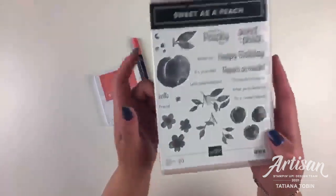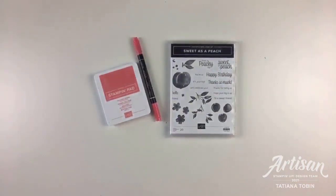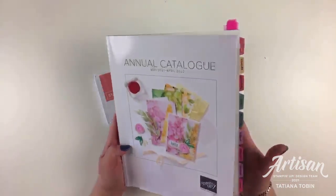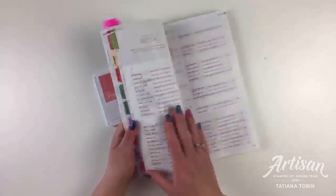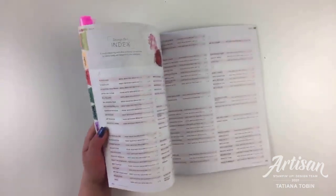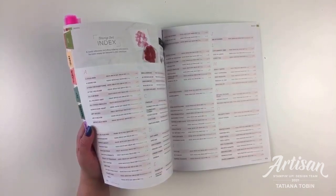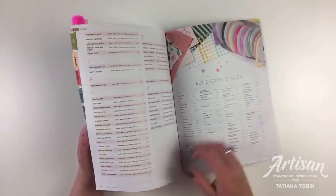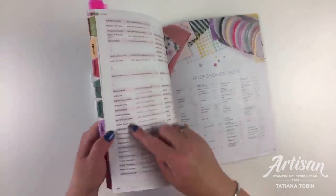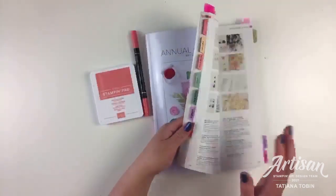Okay, so Sweet as a Peach is from our 2021 to 2022 annual catalogue. Let me flip it out and flip the catalogue. Where's the peach? What's it called again? Sweet as a Peach. So it'll be under S, not P. Sweet as a Peach, it's on page 61.